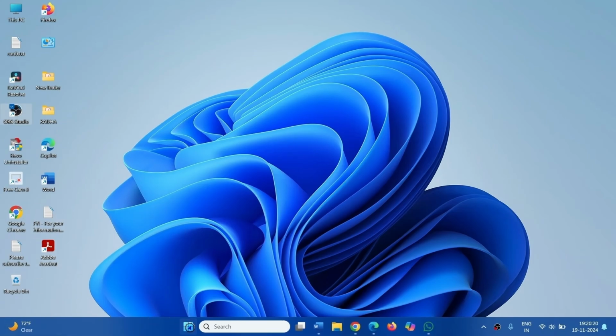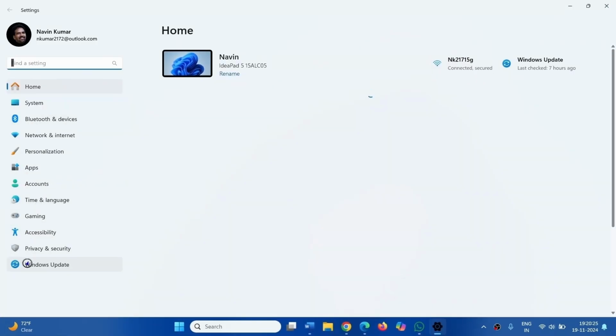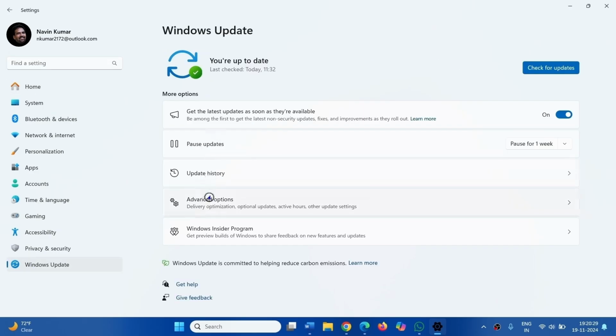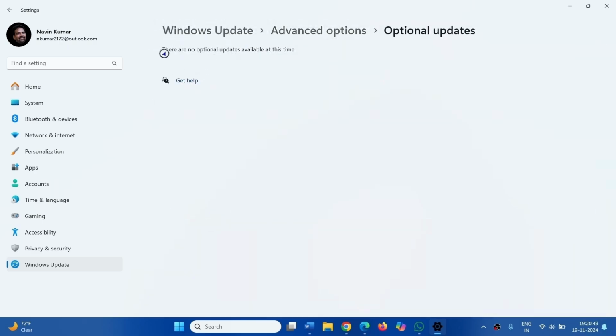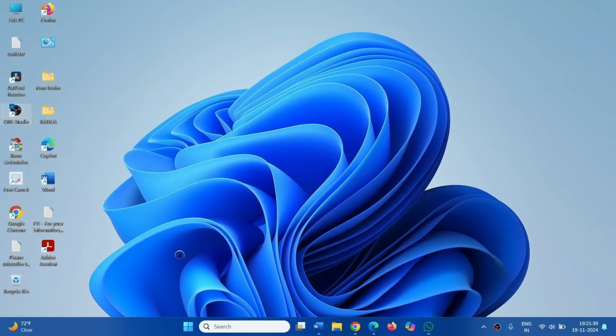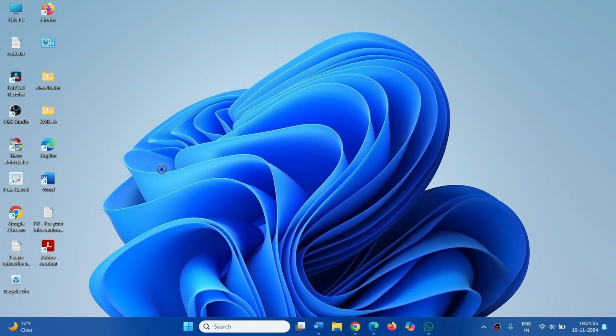Click on Start. Select Settings. Go to Windows Update. Click on Advanced Options. Go to Optional Updates. If any optional updates are available, you will see here in a list. Click on Install button located next to the update. At last, restart your computer. Check if the BSOD is fixed.